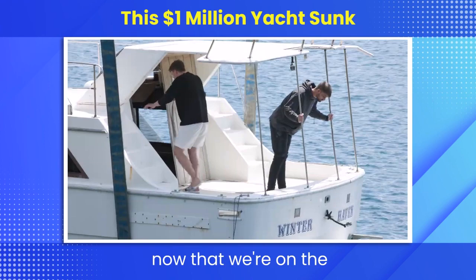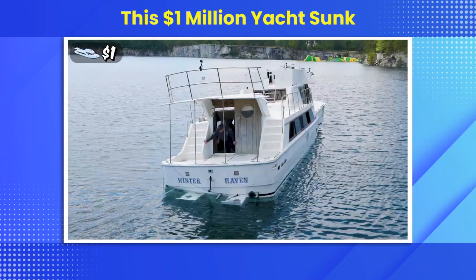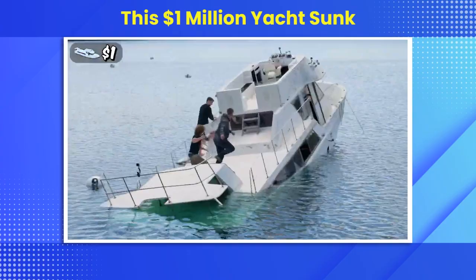Okay, now that we're on the water, what are we working with in here? I don't think the floor is supposed to do that. I don't know if this is even worth a dollar. Oh, we're actually sinking. The boat literally started sinking right when we put it in the water. We gotta go up. We're sinking. Jump, Chandler.